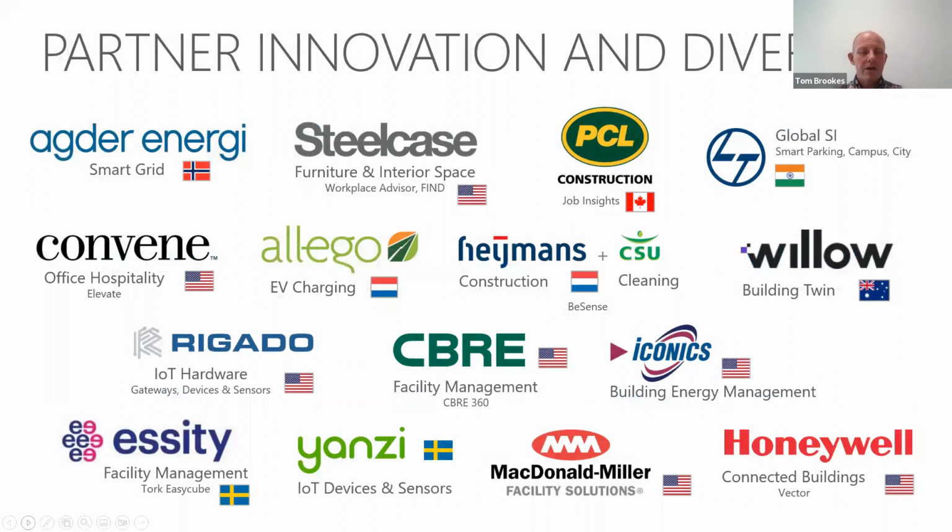But we can't just do this by ourselves at Microsoft. We have a huge number of partners we work with, and this is just a selection of who we worked with when we were developing our smart built campus. That was a number of different building energy management systems. There were digital twin people, there were construction people, there were facilities management.